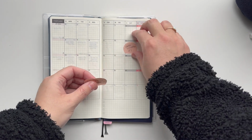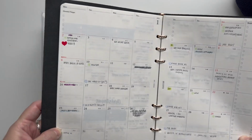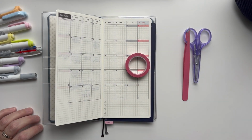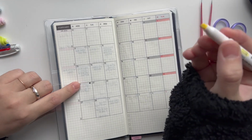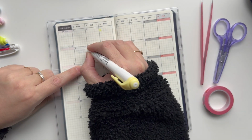In today's video, we are going to plan out the month of February in my Hobonichi Weeks, which is my everyday carry. Right now, I'm just getting everything set up. I'm using one of the new Mildliner color sets. I think it's called Gentle colors. I don't remember. They're the pastel-y set, and I'll be using that for my color code system this month.